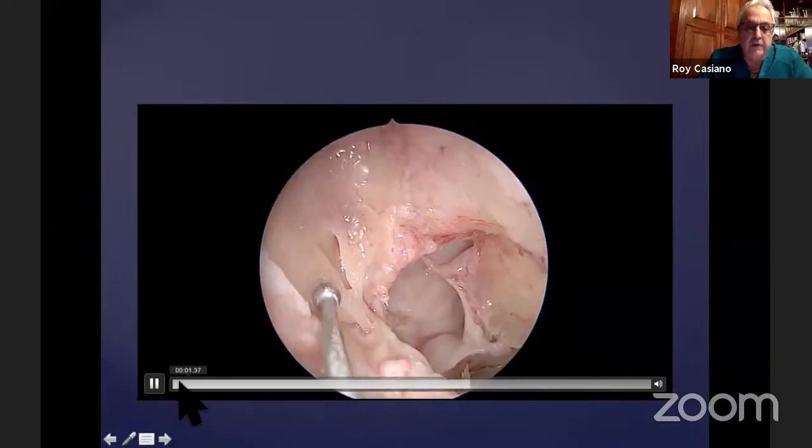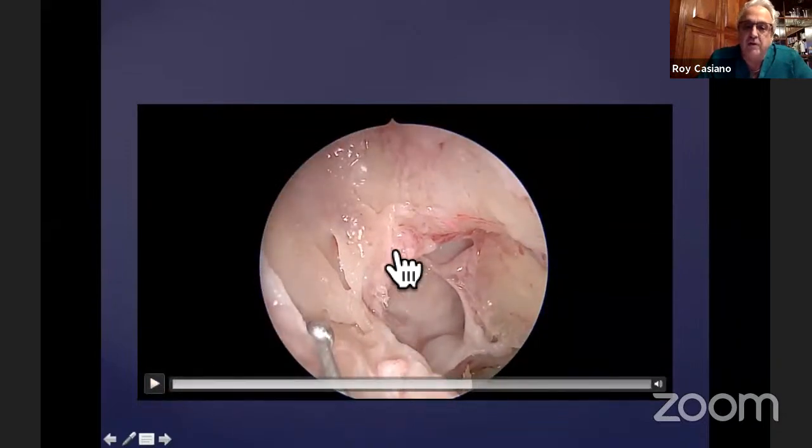One little trick we can do here, we've removed this portion of the middle turbinate, which again, when we do a Draf 2B, we remove this portion, which becomes the medial wall of the frontal infundibulum. And it gives you this triangular piece of bone that we typically remove and drill away when we convert a type 2A frontal sinusotomy into a type 2B, up against the intersinus septum, or the junction of the intersinus septum with the perpendicular plate.